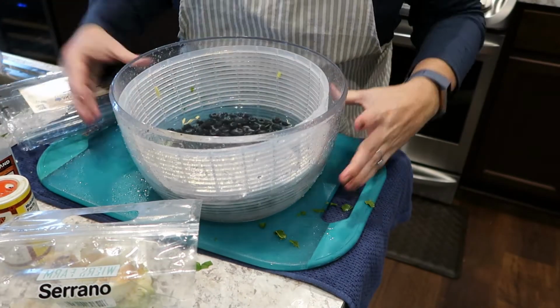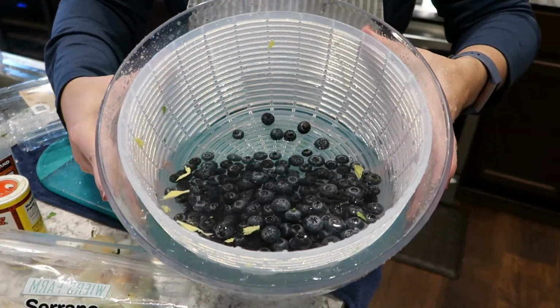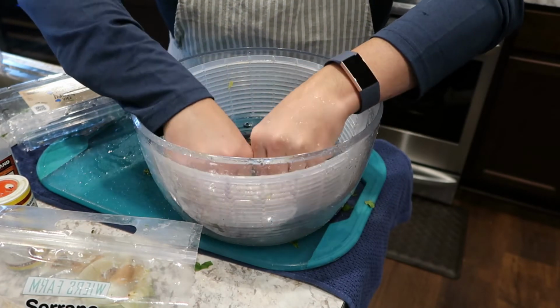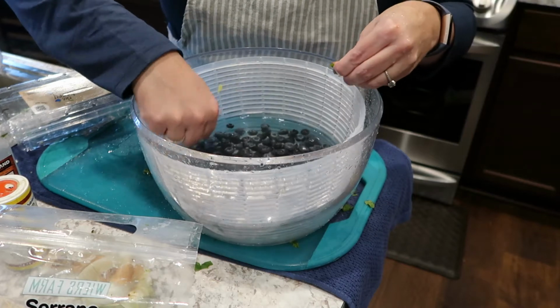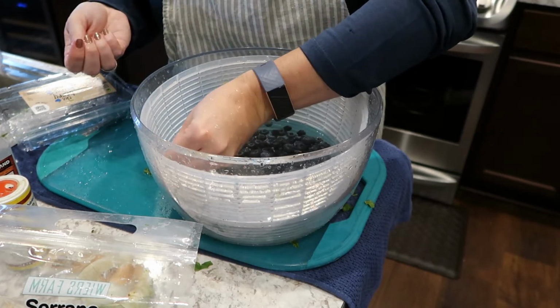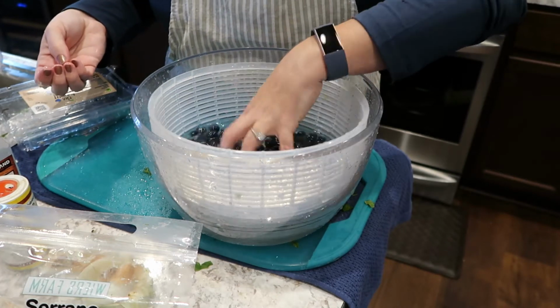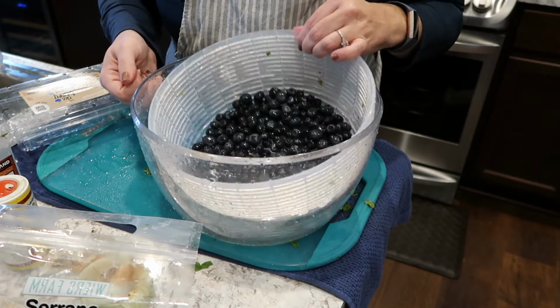I just wanna show you that when I do this, there's still bits of celery floating in there, and it doesn't matter. I don't have to wash this every time. I'm using it to clean things. Now, obviously I'm gonna rinse out the water in the bowl, and if there's any debris at the bottom of the bowl, especially dirty debris, we want that out. But in terms of just rinsing stuff, it's totally fine to use this for multiple uses without cleaning it.